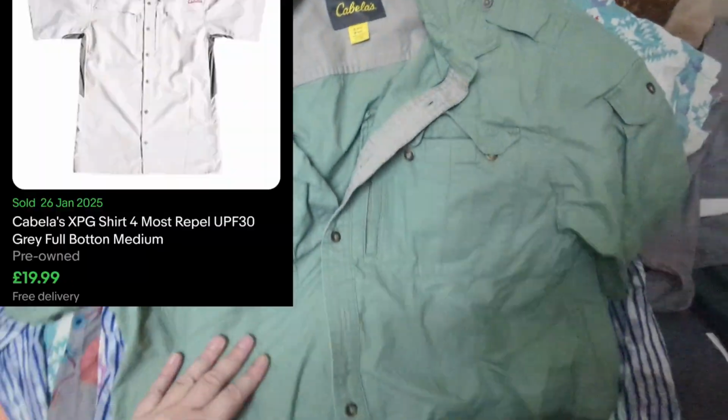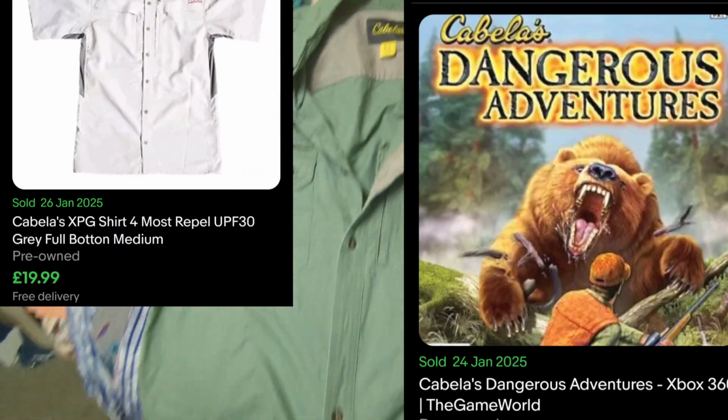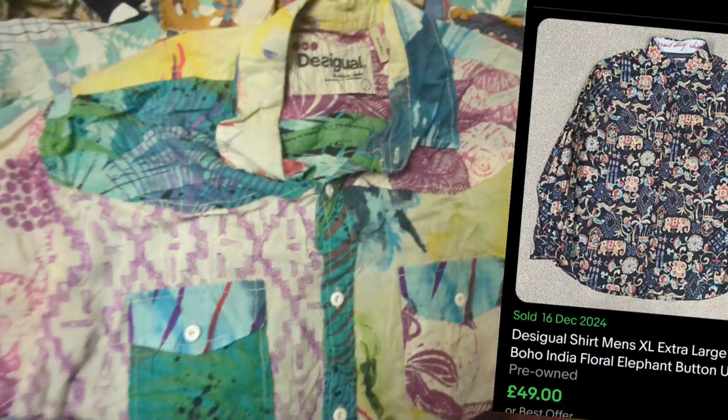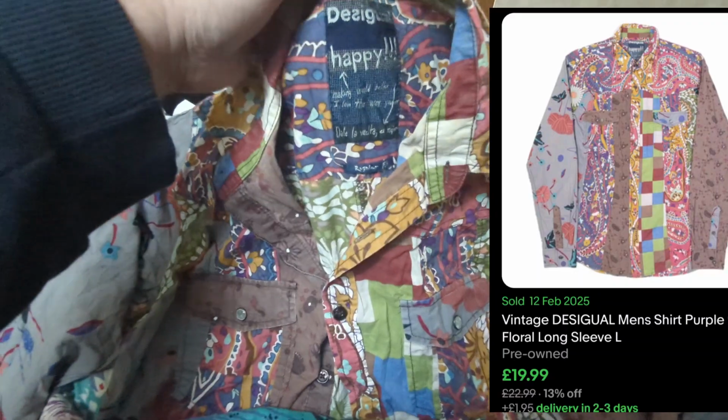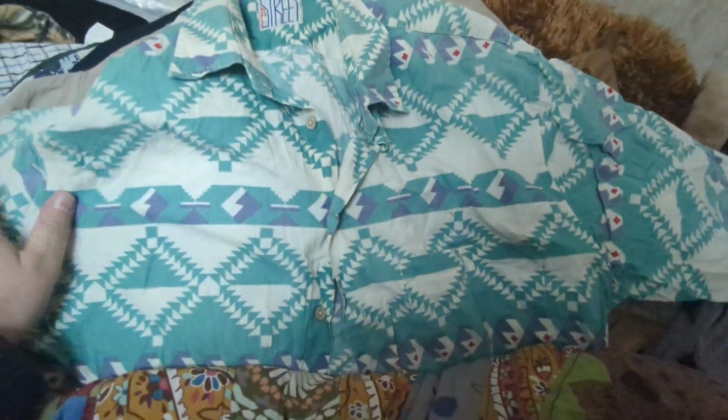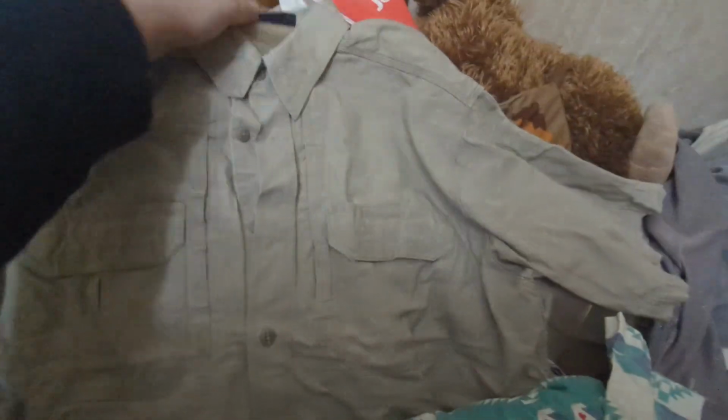Cabela's, this is a hunting brand from America. The only reason I know that is because of the game Cabela's. Desigual 2XL, Desigual large, Desigual regular fit large. So yes, it's a bit of a day of Desiguals. This is pretty cool. Wall Street, not funky. The only trouble is, look at the collar there. Can you see? It's a bit worn.